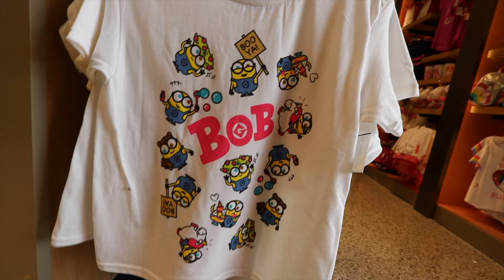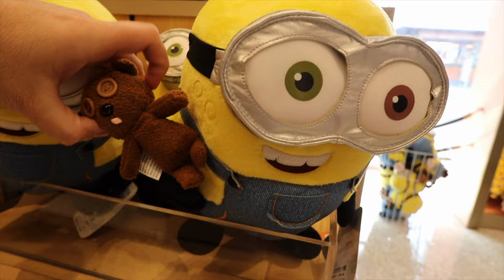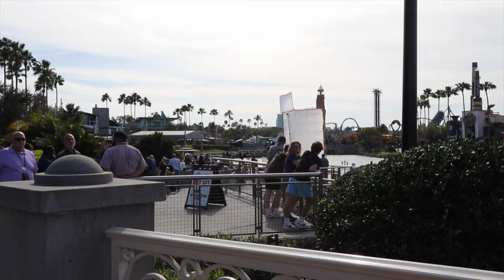Then for $29.95, they have Bob. He's got his little teddy bear. And for $28, they kind of have this, but baseball cut tee. Oh, yeah, they're shooting a little promo or something for NBC Sports over there.